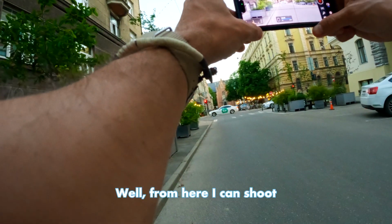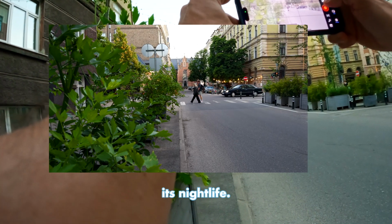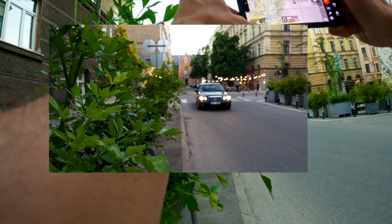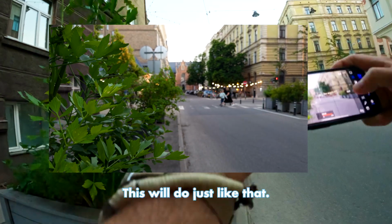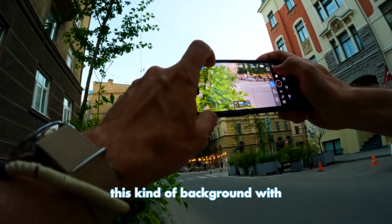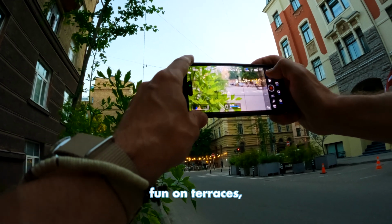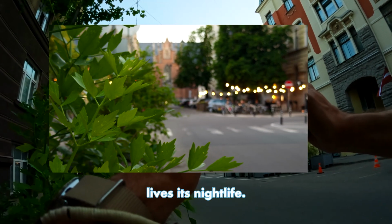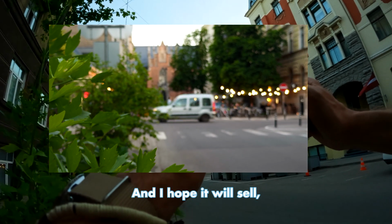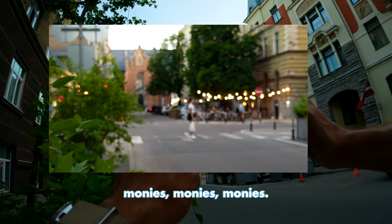Well, from here I can shoot a background with a city that is living its nightlife. No, this autofocus again ruins everything. Okay, this will do, just like that, some background. I will switch to 48mm, and this kind of background with people having fun on terraces, summer city life, nightlife, there's a lot of people participating in that. And I hope it will sell and make many monies.